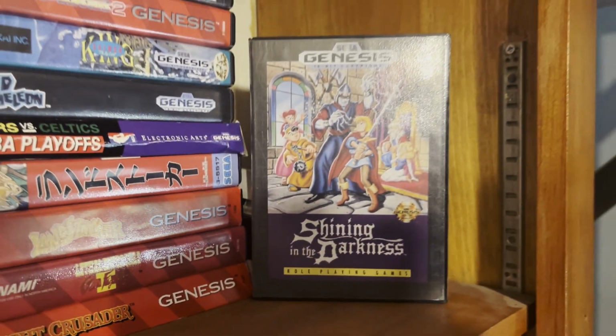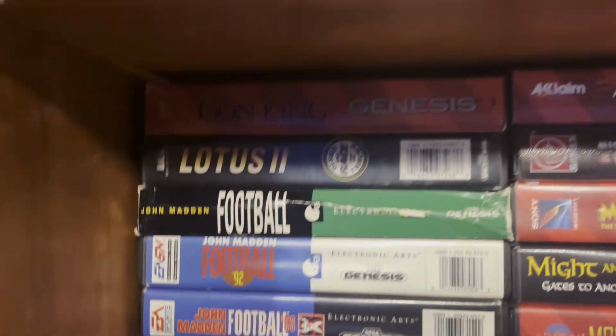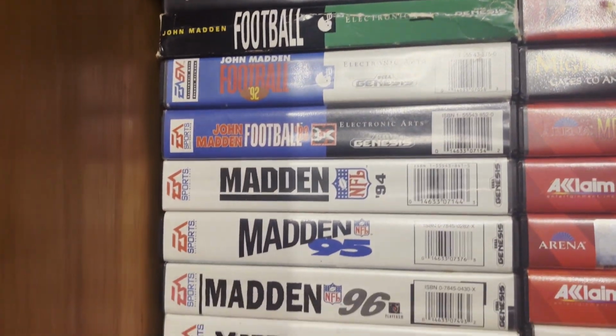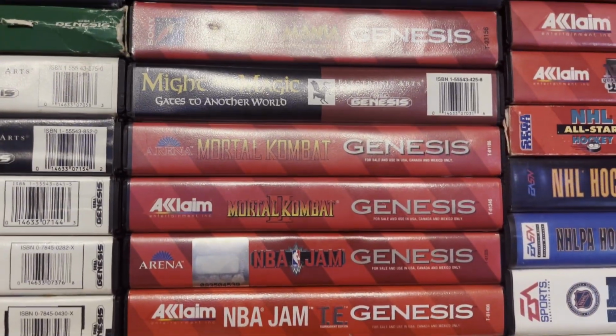Off to the side, I have my Shining games, because the Shining series is my favorite series of RPGs, and probably just games in general. Either that or modern From Software. One or the other.